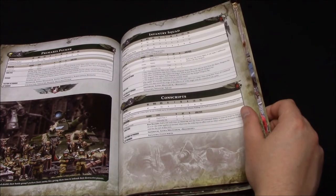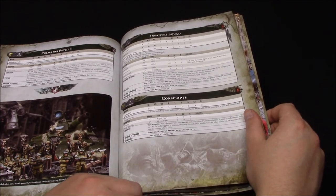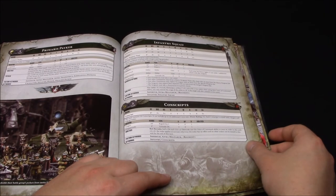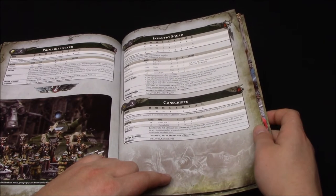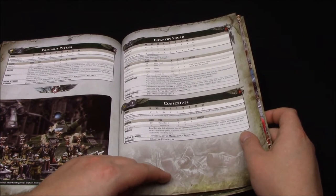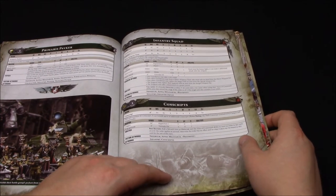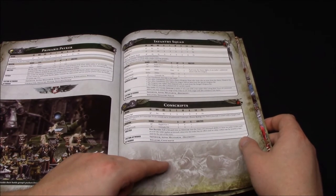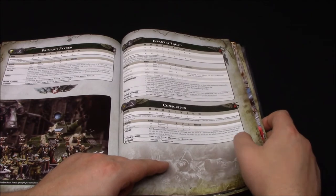And another change that they've done is the special rule called Raw Recruits. Roll a d6 each time an officer issues the voice of command ability to issue an order to this unit. On a 4+, the order applies as normal. Otherwise, the order has no effect and no other orders can be issued to this unit for the rest of this turn.